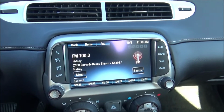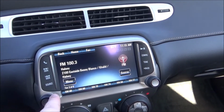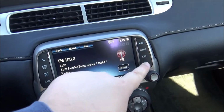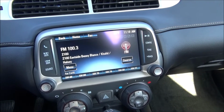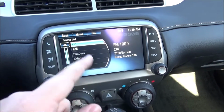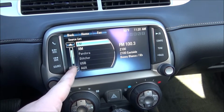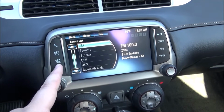So here is your MyLink infotainment system. This is the whole touchscreen. And then on the side, these button-looking things are actually touch sensitive, so basically touchscreen as well. Right now we're on the radio screen. You can change the source, so it's got AM, FM, Sirius XM, and then of course you've got all your other connectivity options, including Bluetooth.